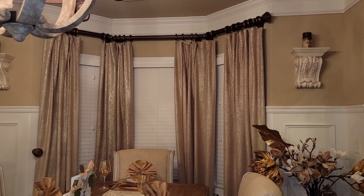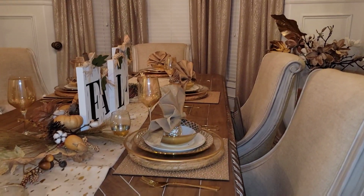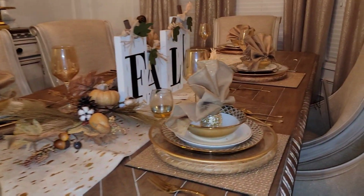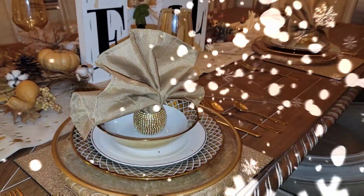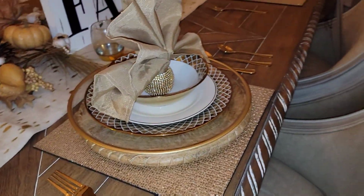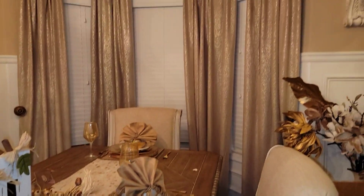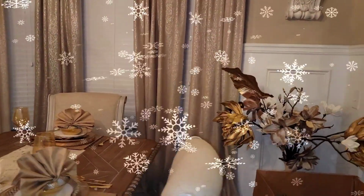Remember the video I did a few weeks ago where I switched out my drapes from the formal living room to the dining room? Well, those are the drapes, you guys, and I think they look absolutely stunning in this dining area. So I'm just giving you a close up look of everything that's here on the table, and this will definitely be the plate setting for the Christmas holiday.